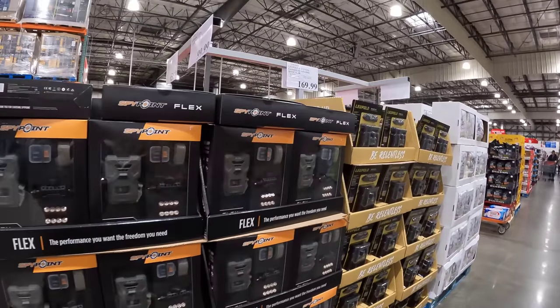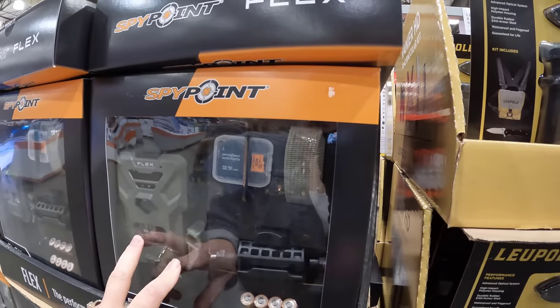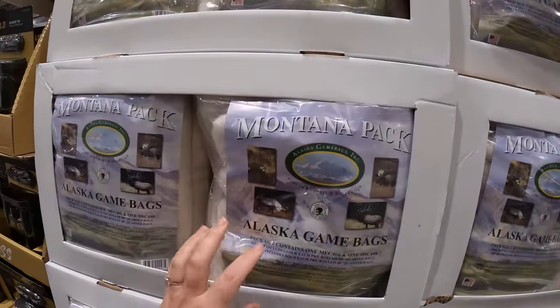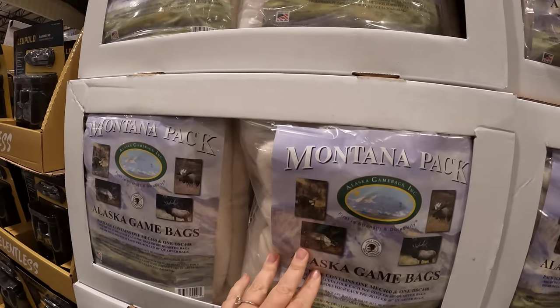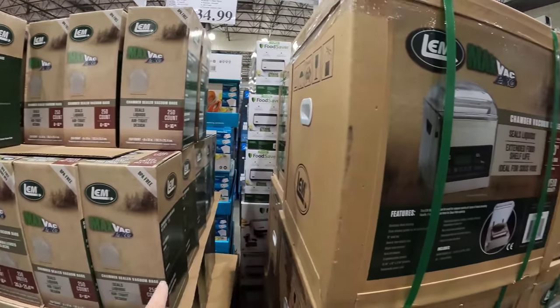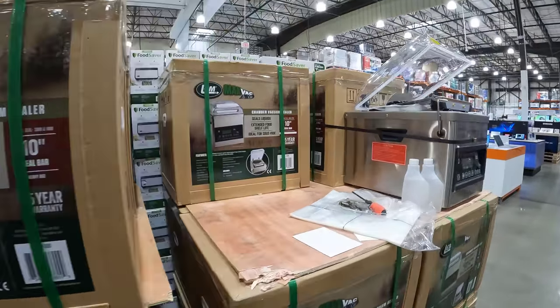We're in full hunting mode around here. So they've got a trail cam for $100. Binoculars, $169. Game bags, these are for putting your meat in when you go hunting so that you can transport it back home and keep it clean. And over here they've got your vacuum sealing bags and the chamber vacuum sealer. Next thing over, they have a bunch of freezers, so they're making sure people are ready for hunting season.